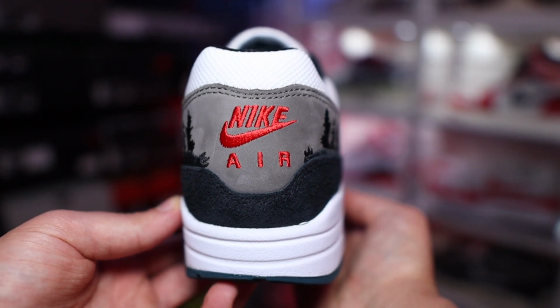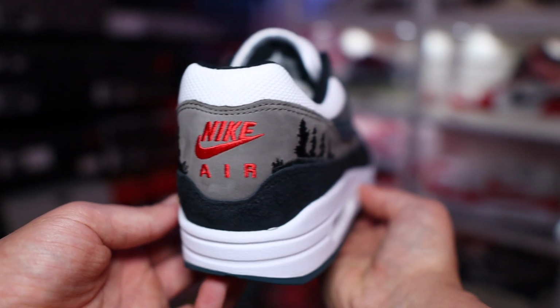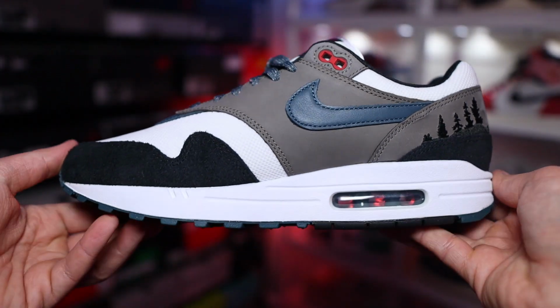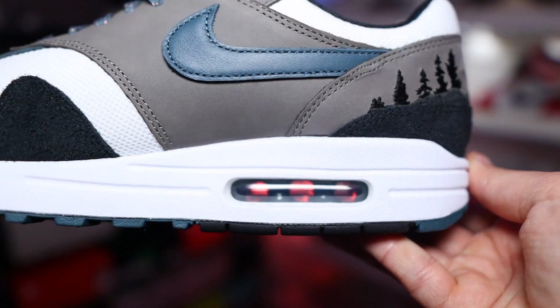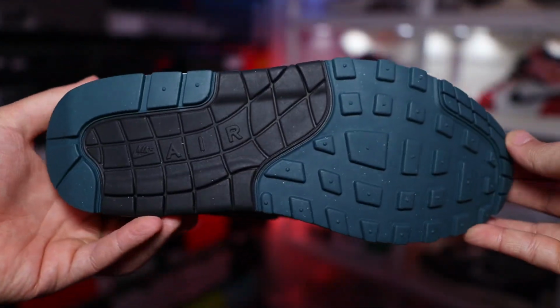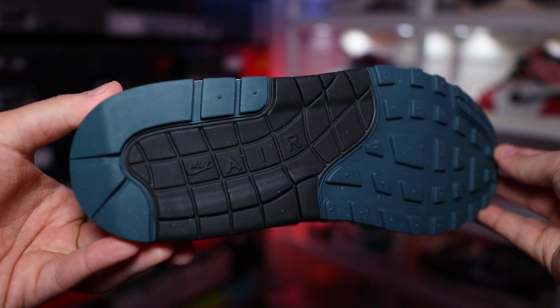But let's focus on the positives. Of course, that Nike Air in that red is just the creme de la creme. Now another nice contrast, that white midsole. They could have went for another color, but I'm glad they kept it as is. In the Air unit, we do have that hit of teal again, and of course the outsole is a mismatch of black and teal. So broskies, what are we thinking so far?